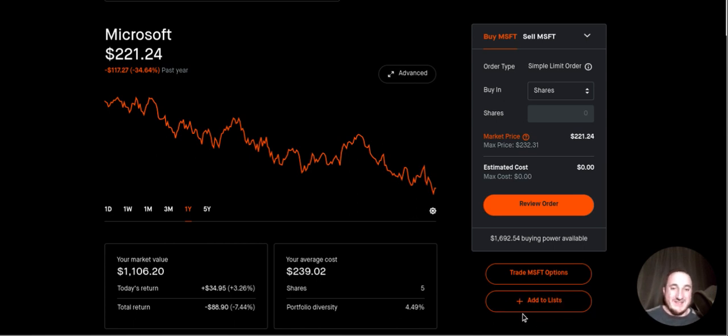If I could get this to 7, maybe 10% of my portfolio, that would be awesome. I'm down already about 7.44% on Microsoft. My average cost is sitting at $239.02. So I bought in somewhere around here. So not too bad. We are thinking about this as a long-term play.